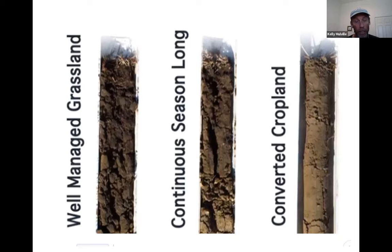The middle one is continuous season-long grazing, which still has the presence of animals. They're just not managed quite as well as you could be doing. They're left in there longer. There's probably some overgrazing happening and maybe some trampling. But even with that, your soil structure is still better than the one on the far right, which was recently converted to cropland the year before.